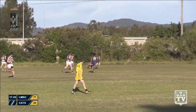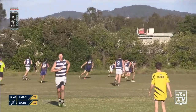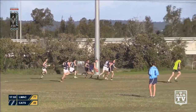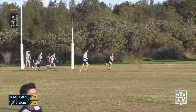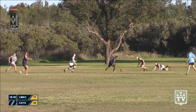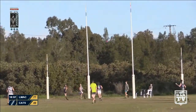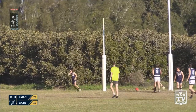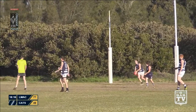Dylan took off without the ball, and he's going to pay for it. No, umpire hasn't ordered it, holding the ball. Damon Twelly's picked it up. Left foot kick in, had a snap. Nick Bunny working away in the pocket. Oh, ball's hit the post. Nice snap from Nathan Cliff, but just missed by that much.